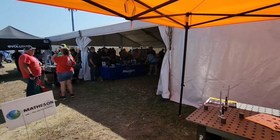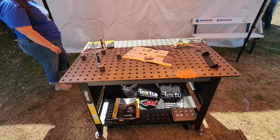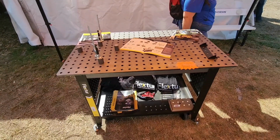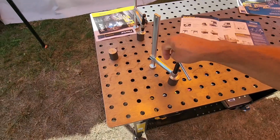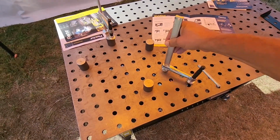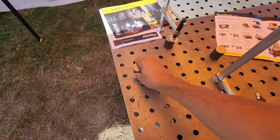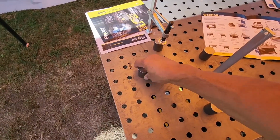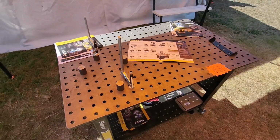Here at the welding booth, I always like to stop and look at stuff. Always wanted one of these cool welding tables. They're super cool. They have these clamps that move around. You just pull them up out of the hole. You can move them anywhere on the table. And then you've got stops that you can set up to do different jig work and hold things square. It's really neat.